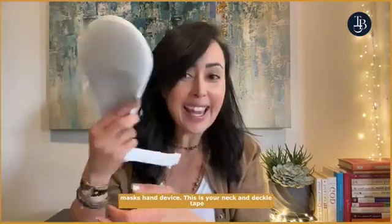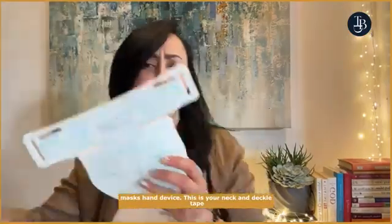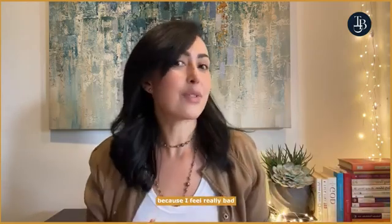As I said earlier, I became a huge fan of red light therapy when I saw my results. So I've managed to accumulate lots of devices over the years. Small devices, big devices, masks, hand devices. This is your neck and décolleté. I've never used this. And this does not even begin to cover the devices that I've given away, because I feel really bad sitting on all of these devices that I'm not using.